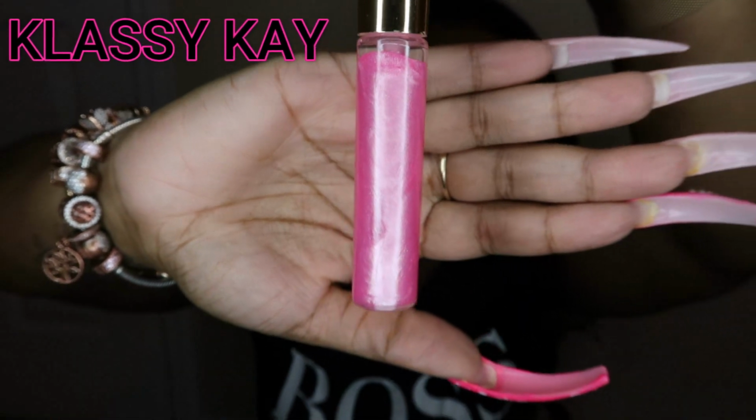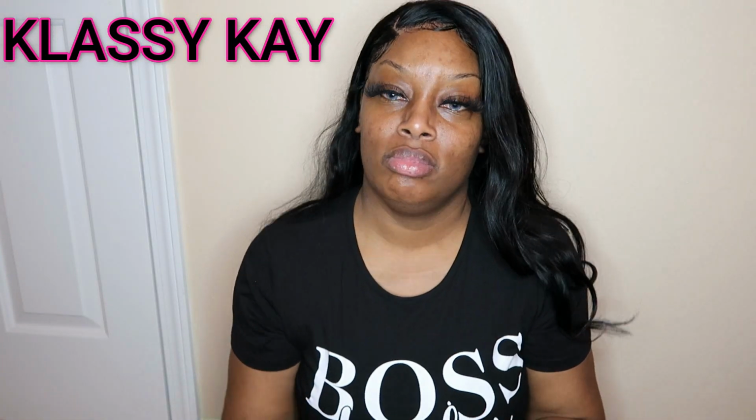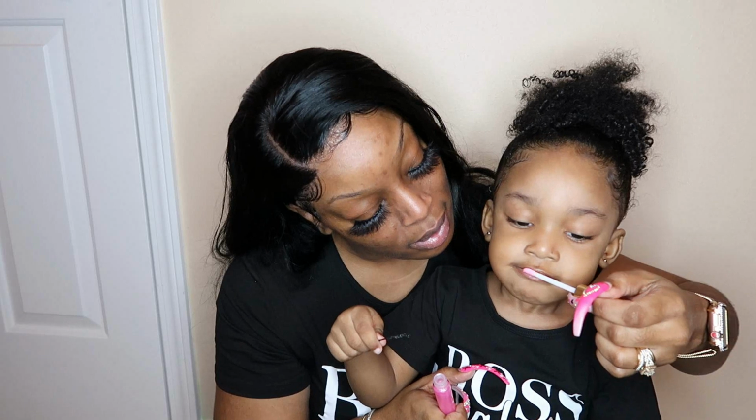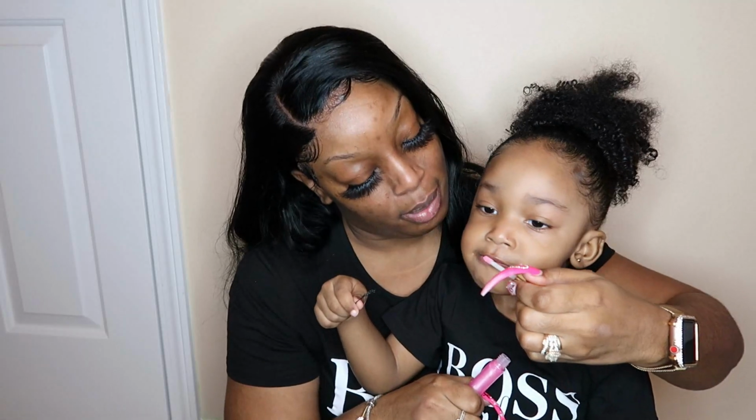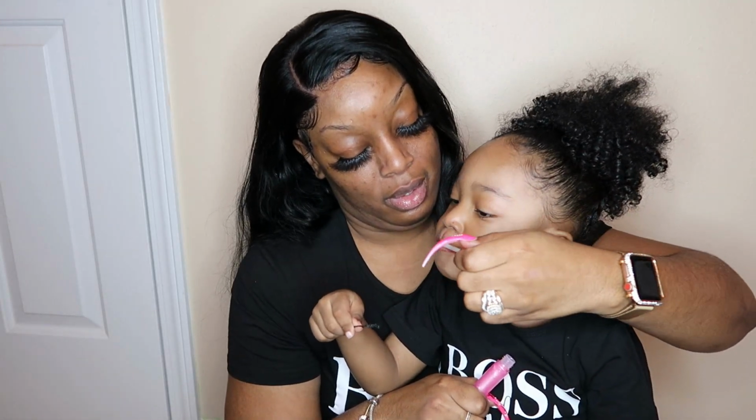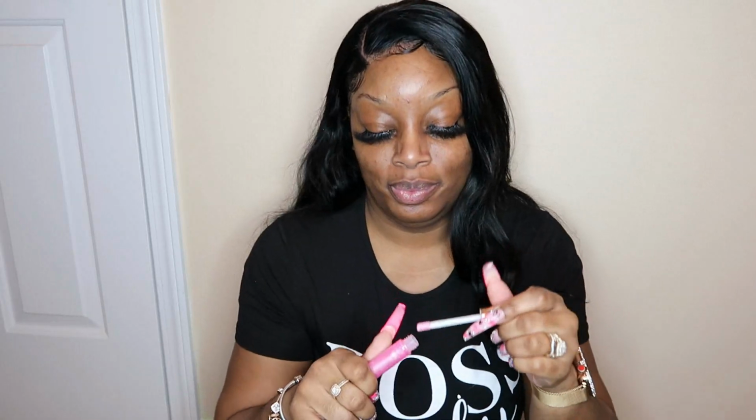Alright, y'all, the next lip gloss we have is Classy K. It's a light pink. And this one is strawberry flavor. Wanna put lip gloss on? Come here, so they can see you put the lip gloss on. Yeah, sheer just has a little tint. Show me your lip gloss. It smells so good. Wow.